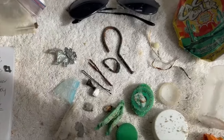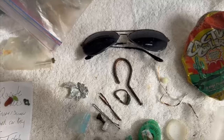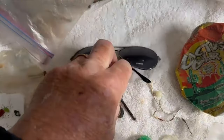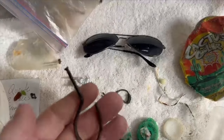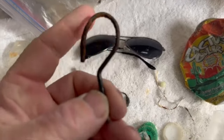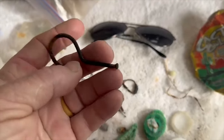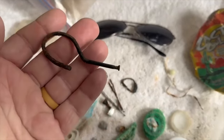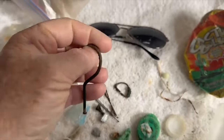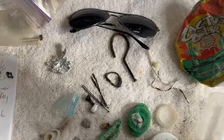Imagine that. Then I got this weird little hook. I'm pretty sure it's Captain Hook's hook. You know, it's funny, it's actually off of a plastic coat hanger. And the way I know that is I've seen a bunch of these. What happens is they float in because they're plastic, and then they break. The plastic part breaks off, and this is left behind. So that is garbage related.